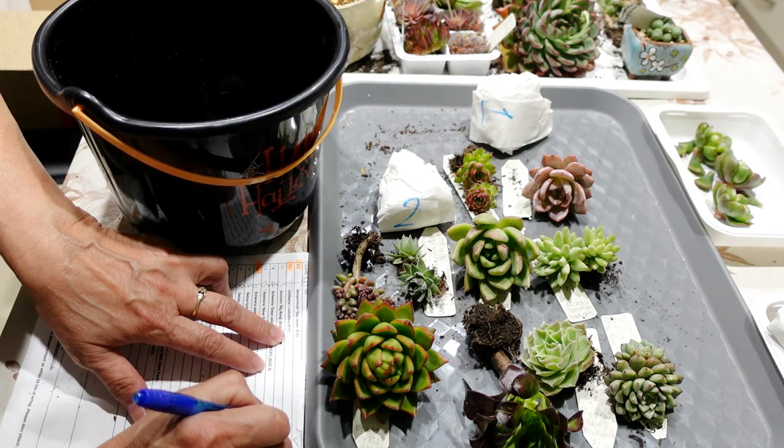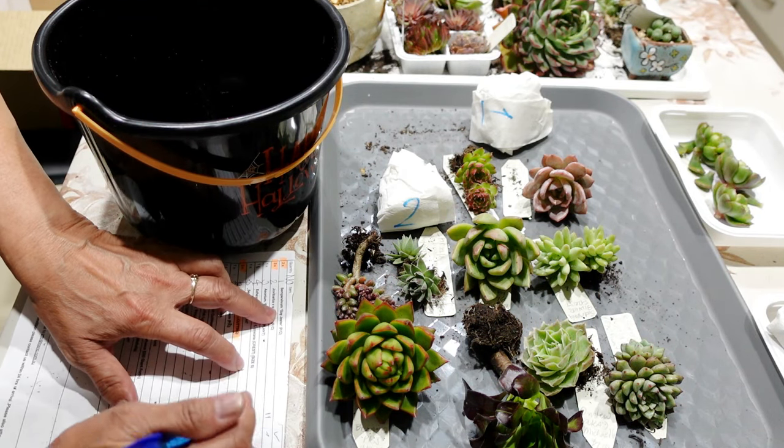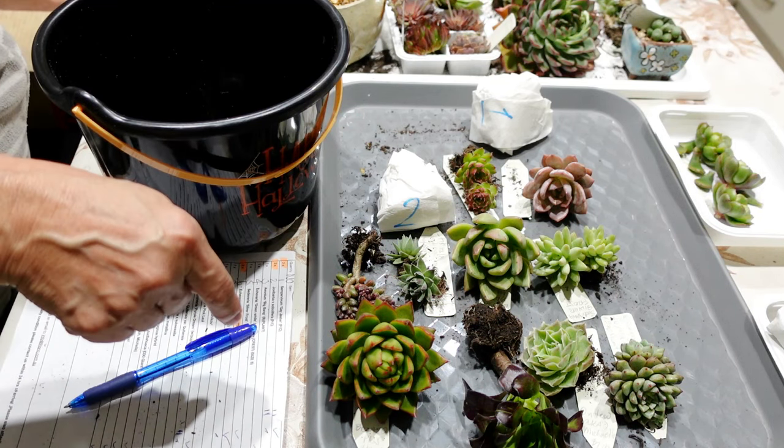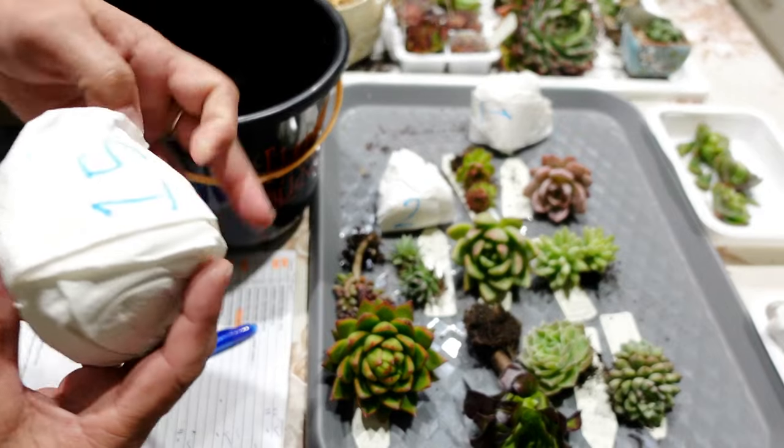Jovibarba, put another one, and Sempervivum Gay Jester. So I got two of them. There you go, all done. Now next one, because I want to do an arrangement and just put it in a pot.